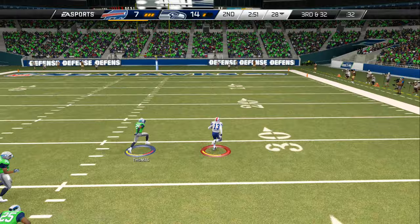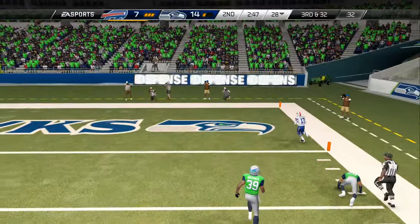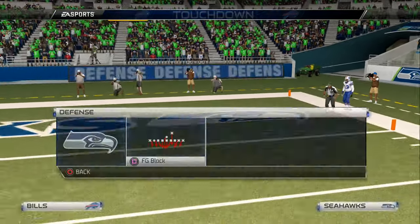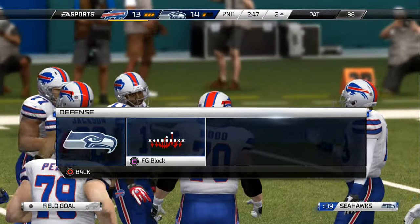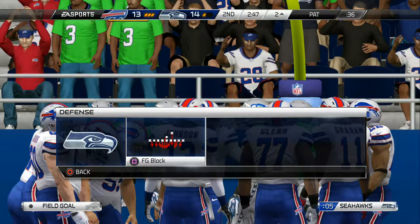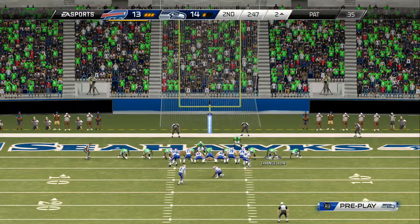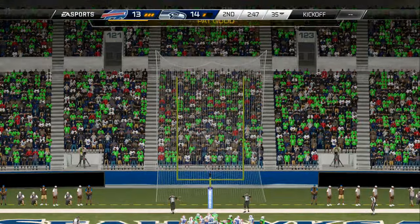Steve Johnson hauls it in. Touchdown. Good job by the offense. They get in there. They tie this game up. Now we'll see if the defense can take advantage of that momentum and keep it on their side. The Bills getting set now for the extra point. Extra point is good.